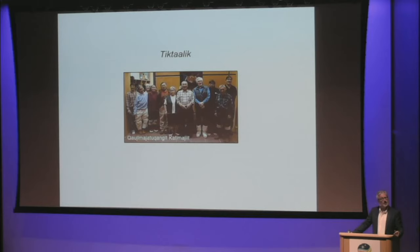Finally, he's really very frustrated with me. He said, just tell me what it is and where it lives. I said, well, it's a large freshwater fish. He said, why don't you say so? You got yourself a Tiktaalik. I said, a Tiktaalik, what's that? He said, it's a large freshwater fish.